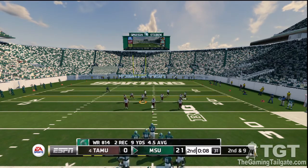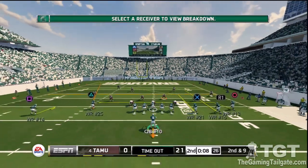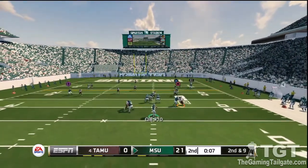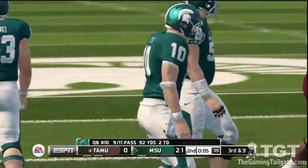We've got a second and nine here. Ball on the 26. They come out in a five wide set. Green nine, green nine. And he almost has the INT.